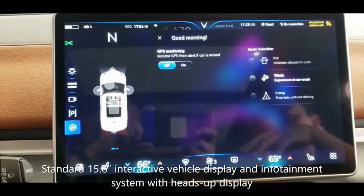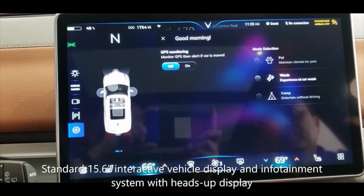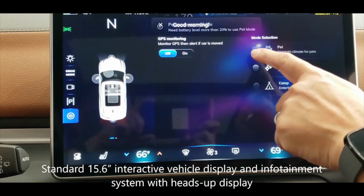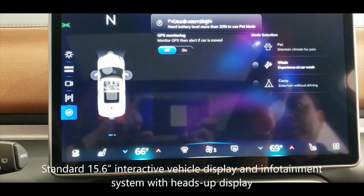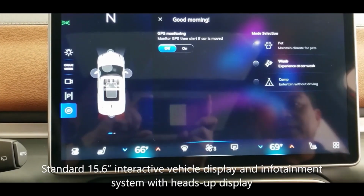When, for example, you left your pet inside and you go out for a quick grocery, you just press this. It says here, this will automatically open the window just to give out some air and ventilation.